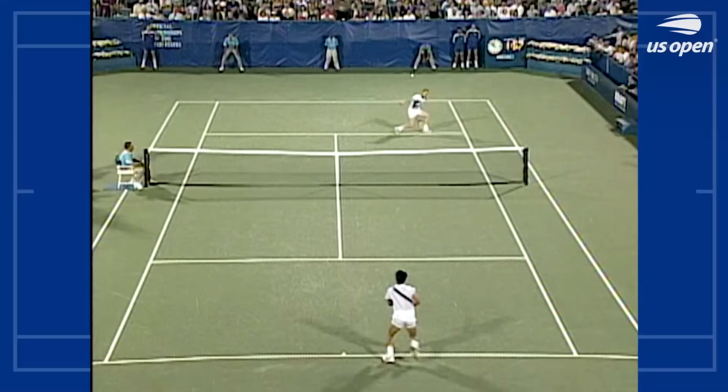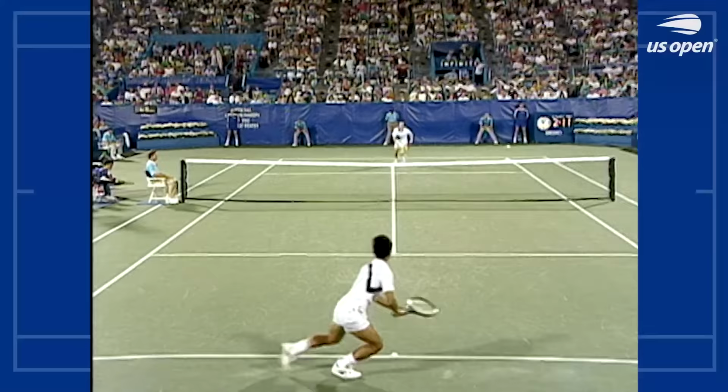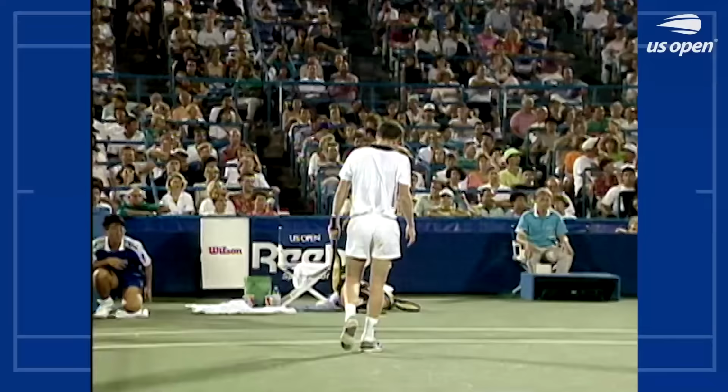McEnroe didn't quite get to that first shot. Easy forehand put away, even though John tried to anticipate it. A lot of times your second serve will come up short. There it is, right there. And another lob.